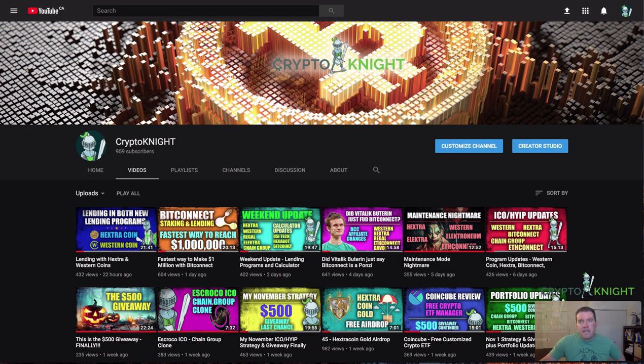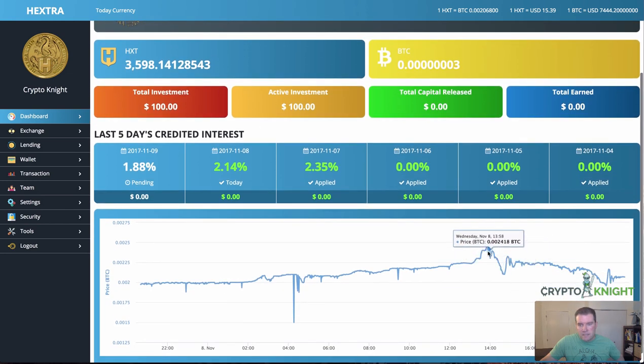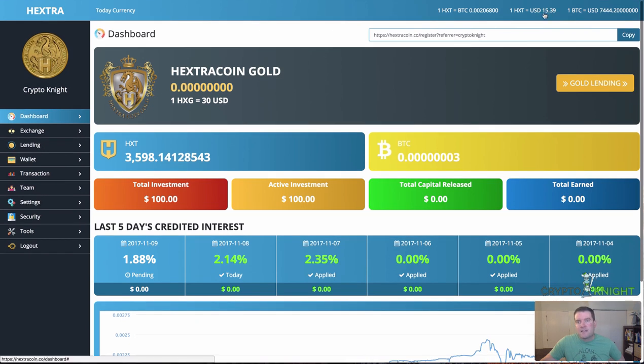First off, Hextracoin, it actually topped out at around $18 during the night and it's come back down a little bit. It's still way above the ICO price. So this was another lending program if you're not familiar with it. It's currently at $15.39 and we got it in the ICO for around $1. So man, these things are cash cows. They can be, and some of them can drop off like Electra, which is sad to see that one go.